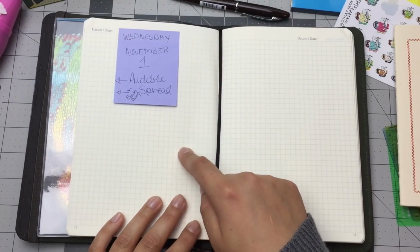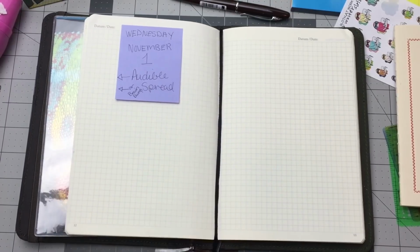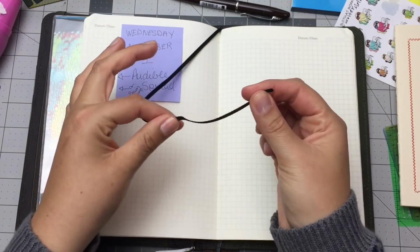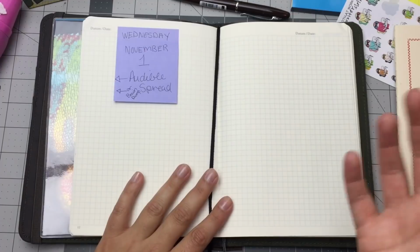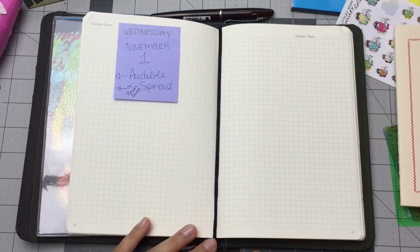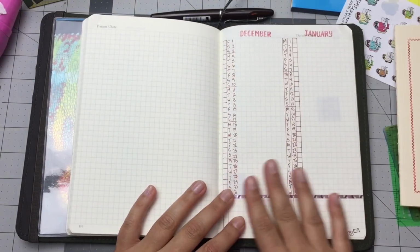And then over here, I'm going to start my Wednesday, November 1st. I'm super excited. So excited. I am trying really hard to utilize these. I don't know how it's going to work, but I have it right here. Mark my dailies. So we'll see how that goes. I will make no promises. And this one is marking where my future log is.